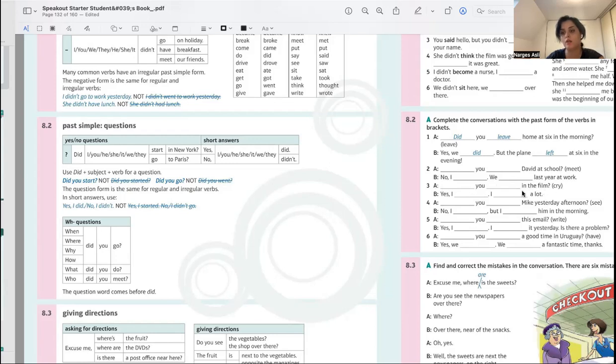You cry in the film, for example. Did you cry in the film? سر اون فیلم گریه کردی؟ Yes, I did. آره، این کار کردم. I cried a lot. خیلی گریه کردم. You, Mike, yesterday afternoon. Did you see? ببین فعلت با did تغییر نمی کنه. Did you see Mike yesterday afternoon? No, I didn't. But I saw him in the morning.